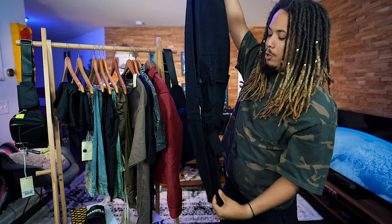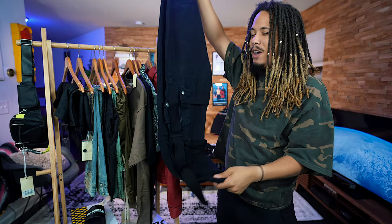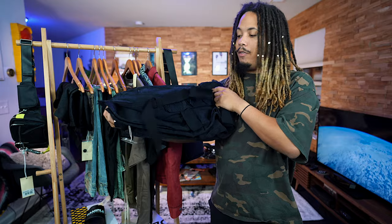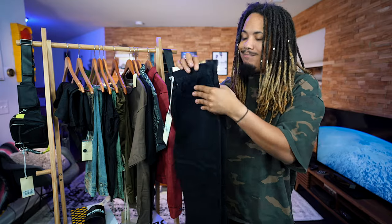You can never go wrong with too many black jeans, especially the way they fade. You know, black jeans don't last forever like every other jean out there. They tend to fade, but if you wash them right, they can last for a very, very long time. And even when they fade, they can still look dope if you know how to style them.